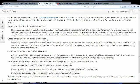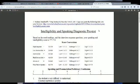Okay, now the next thing. You're actually going to answer 3 specific questions that I will use to figure out on my intelligibility scale where you are. High beginner, or are you near native speaker? That's what I'm going to try to figure out.